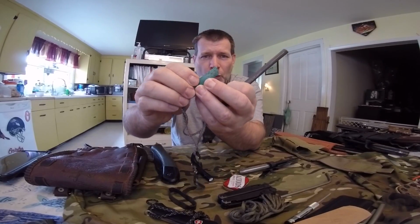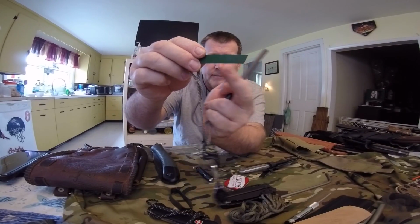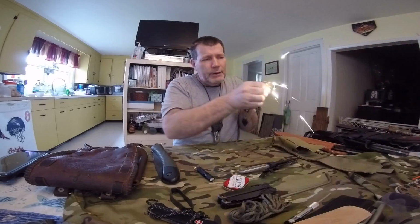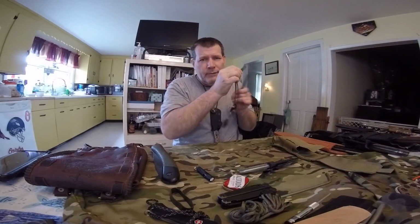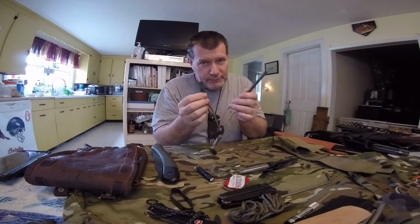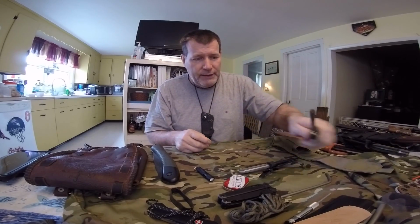It's got a burr on one end of it, right here. There's a burr on the shorter end, okay? A burr from where they hit it with a grinder, right? And that burr is what you need to cause the sparks, all right? It's a very good striker, all right? So there's my ferro rod. That goes in the kit, okay?